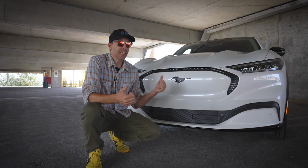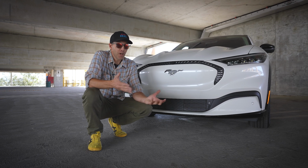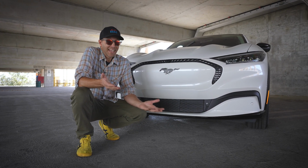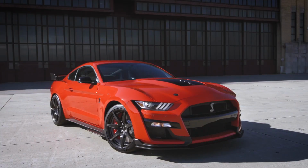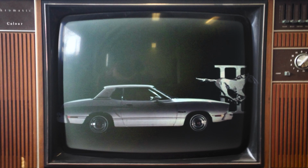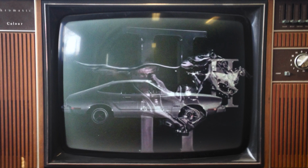One caveat, this California Route 1 edition is extremely hard to come by. Inventory is low and demand is super high. You can't even order one of these things right now. So I guess maybe this is your opportunity to order that Shelby GT500 that you've always wanted. Me personally, I'm gonna troll Craigslist for that 88 horsepower Mustang II from 1974.